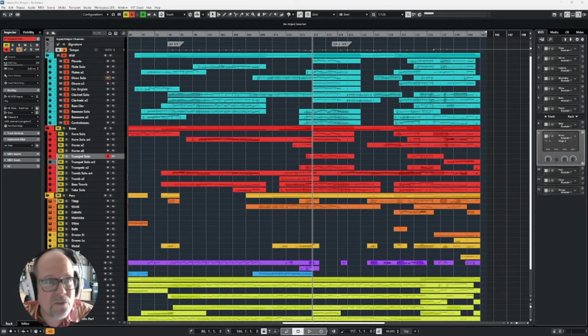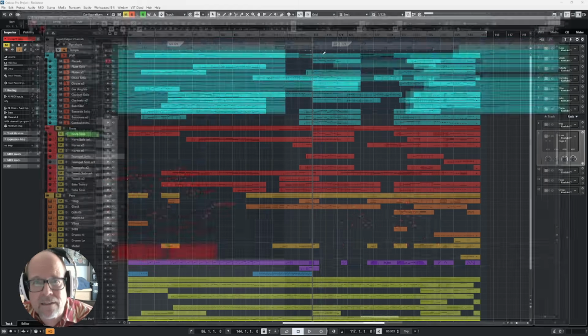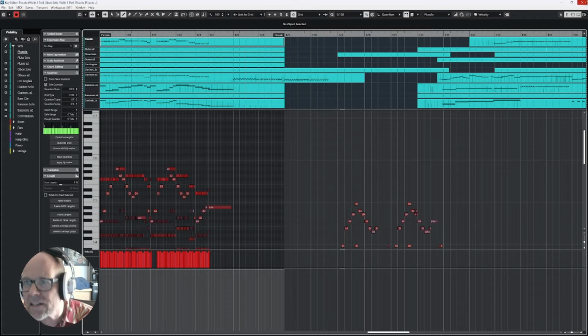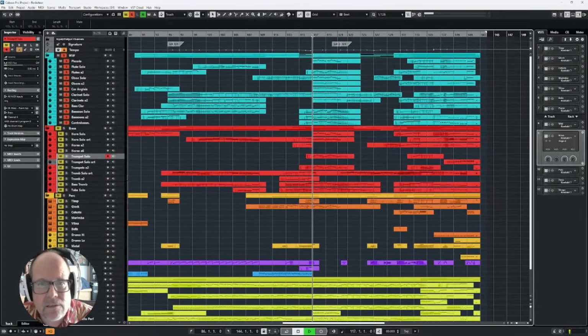Alright, so let's go through some of the sections. Let's listen to the woodwinds here at the Rocketeer theme. So the bassoons have a counter line, and the higher woodwinds, piccolo and flutes, clarinets are playing staccatos, and let's see how this sounds.